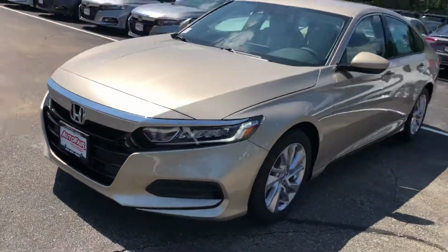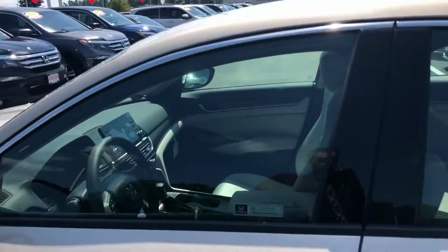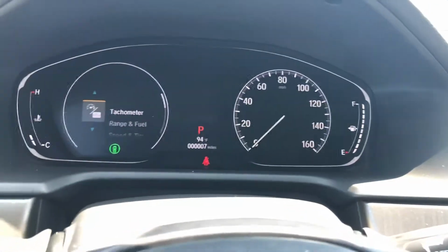Just wanted to give you a brief walk around the beautiful 2019 Honda Accord LX that you inquired about. This is champagne frost pearl with ivory interior. You're gonna get a digital, everything's digital up top, digital tachometer. Only 7 miles on this one.